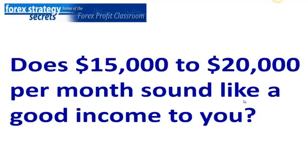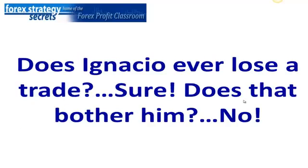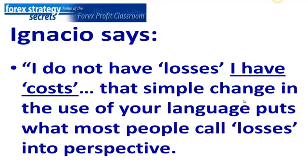So does $15,000 to $20,000 a month sound like a good income to you, even on a full-time basis? Well, that is a fantastic amount of money to be able to come in on a regular basis. Does Ignacio ever lose a trade? Well, of course he does. Does that bother him? No. He knows that he's going to be able to make that back because, as we talked about earlier, he knows how to make pips, he knows how to keep them, and he knows how to do it again. He says, I do not have losses, I have costs.